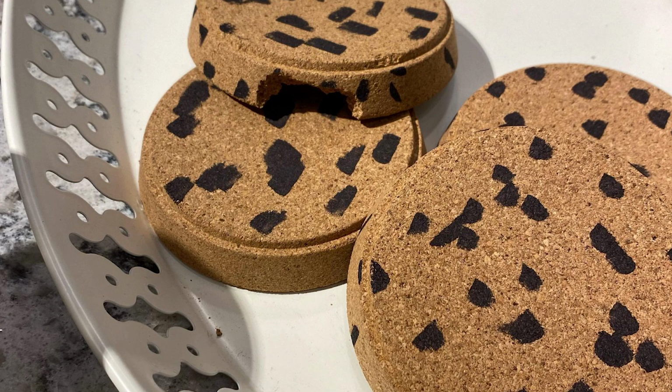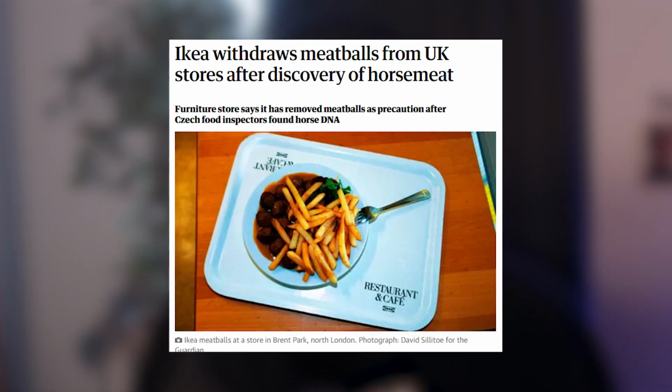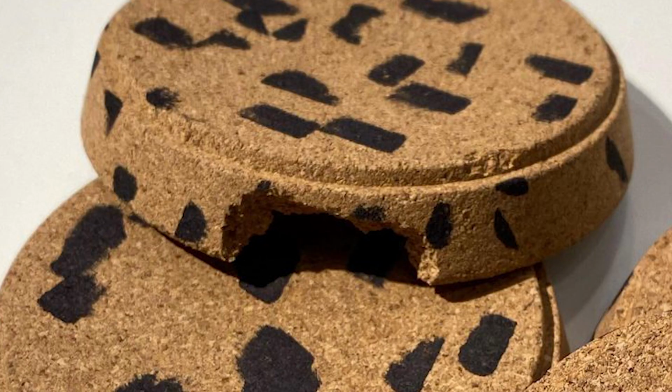They're probably coasters. They look like chocolate cookies. These are IKEA coasters. You know, the Swedish company that sells you meatballs made of horse meat. That won't surprise me if a kid tries to eat them. It does look delicious. Wait a second. It looks like someone already took a bite. I didn't even notice that.